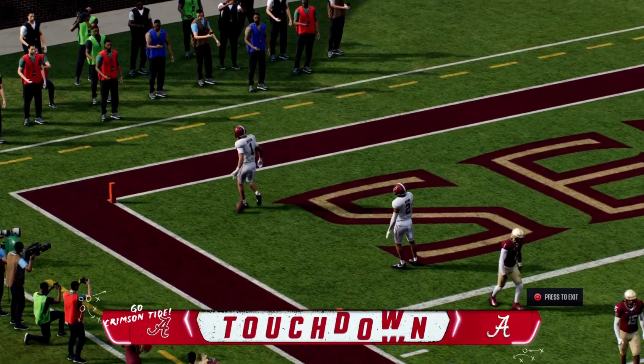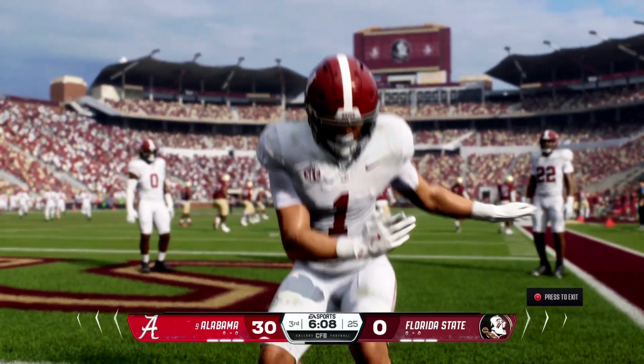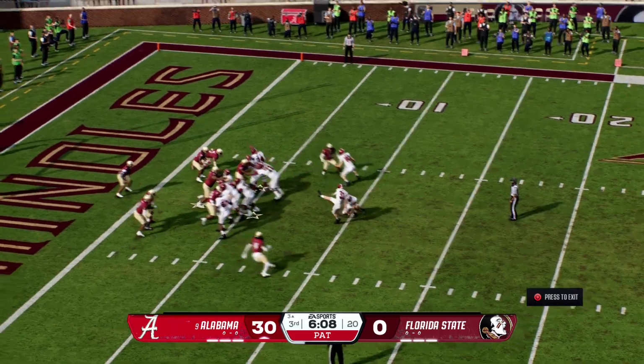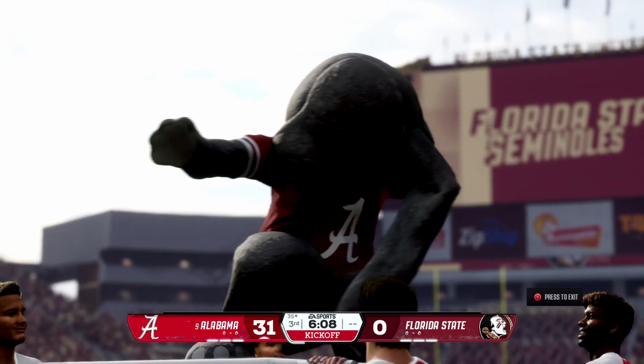Touchdown, Crimson Tide. How about this defense taking one back to the house? And this is exactly what you dream about for a defense. Forcing the big turnover, making the pick, and then putting points on the board yourself. Great play by the defense. And let's check in with Kevin Connors in the studio.